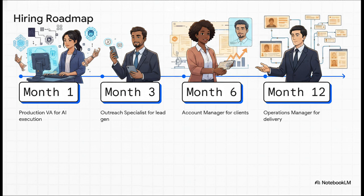At this stage, you can also start introducing white label revenue, partnering up with traditional agencies to fulfill their AI needs behind the scenes. It's a highly lucrative scaling strategy.